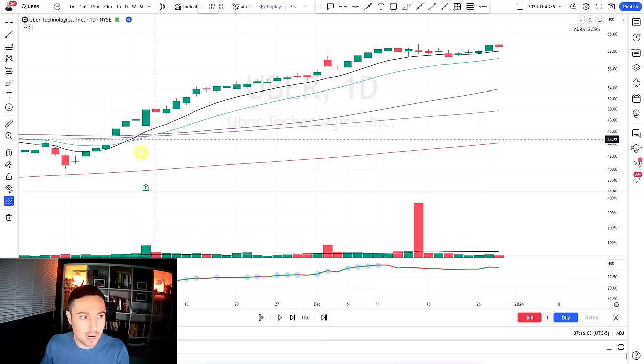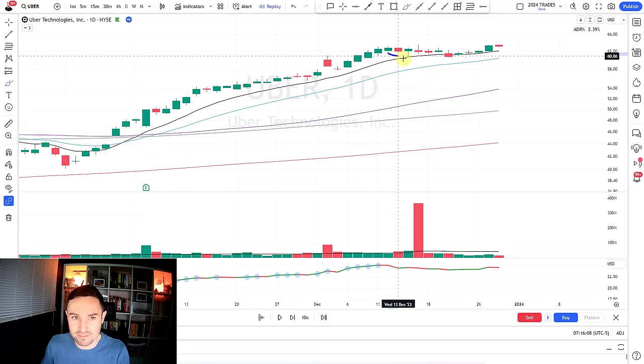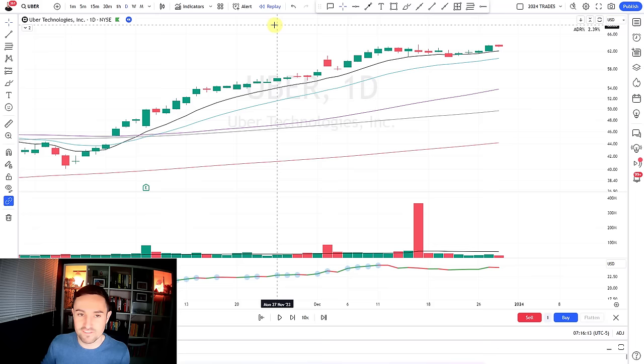Okay, so Uber is in a nice powerful uptrend here. Ticks a lot of the CAN SLIM criteria. You've got 52-week highs coming through. It's basing around its 10-day EMA. Now I'm going to start playing it forward bar by bar. And the first setup that I'm going to show you is what I call a shakeout demand tail.